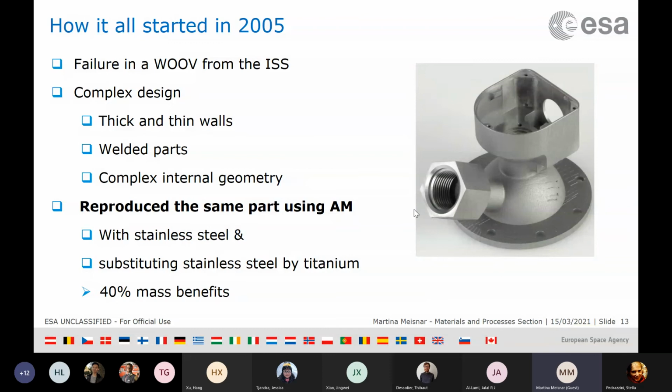So we actually replaced it by titanium, and we found that we can have 40% of mass saving by just replacing the material. And titanium is a material that is a bit hard to machine, and therefore it was probably not used before on the machined part. So now, using additive manufacturing, we have a new avenue of using different materials because they are manufacturable more easily with this process.